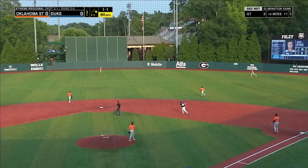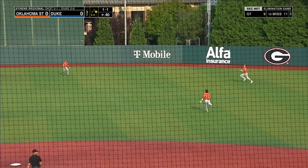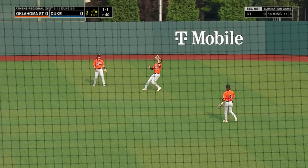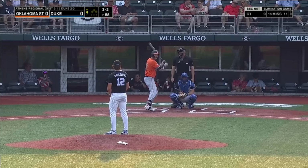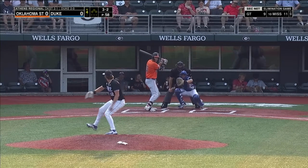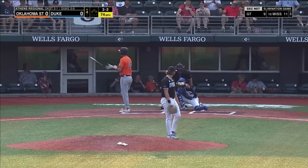Hyde skies one to center. Ritchie looks like he's trying to find it in the sun. And racing over to make the play is the right fielder Nolan Schubert. Lived up to it. Yeah, it certainly has. It's been dingerific.